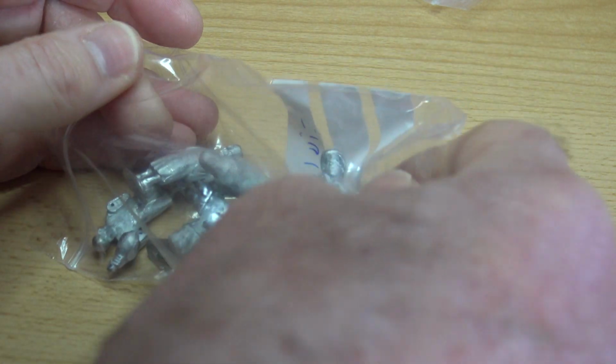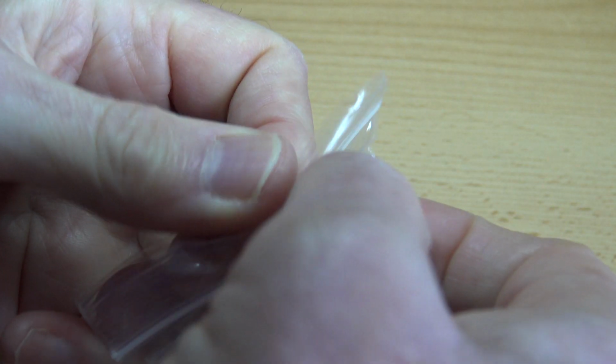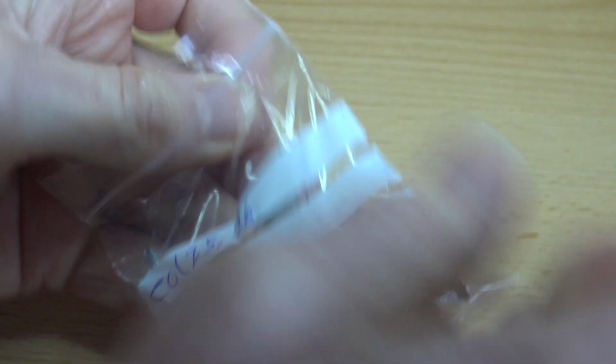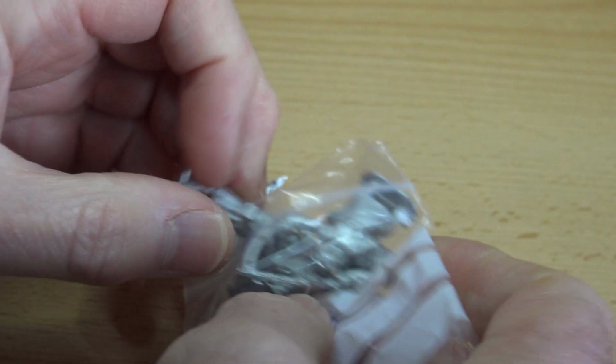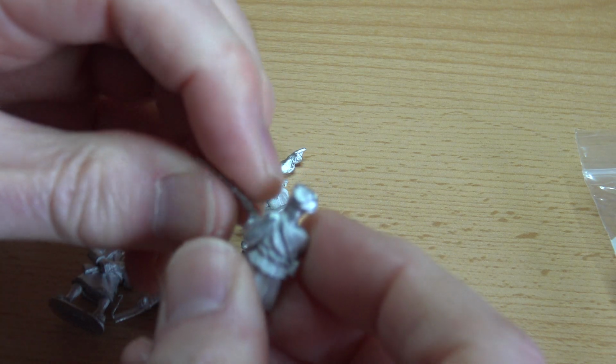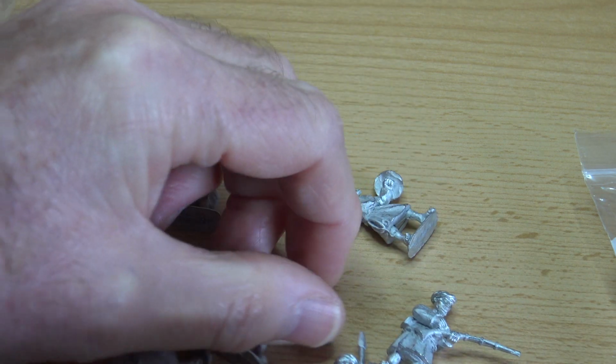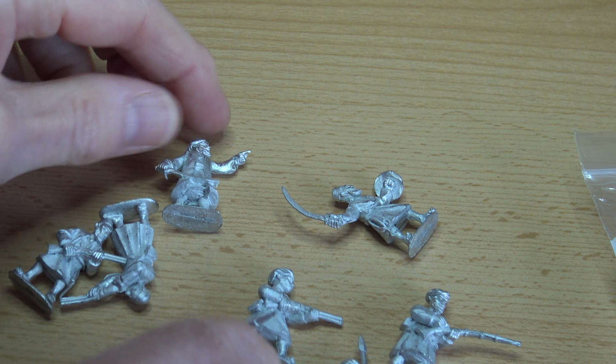Okay, and then also from Eureka, while I was on the site, inevitably I couldn't resist getting some of these, which are, oh wait, I've shown you those already. Where are they? Here we go. Two groups of four, so eight figures in total, some Zanzibaris, which I thought I would add to my Congo Zanzibari faction eventually. Just different sculpts, just to break it up a little bit.